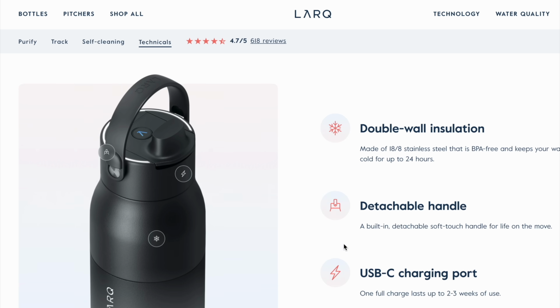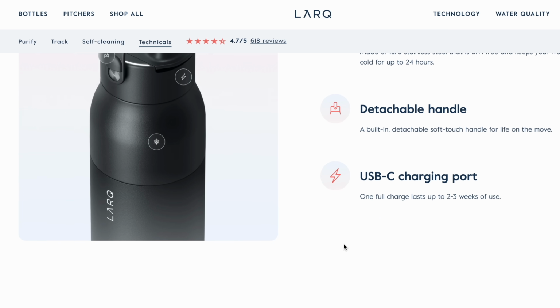It is so pricey for a water bottle if you just look at it from that perspective, but honestly, it's a really great way to stay motivated with drinking water. But mostly we got it because I think it's kind of like an investment just in case something happens.